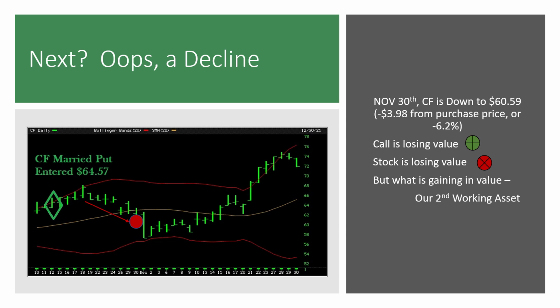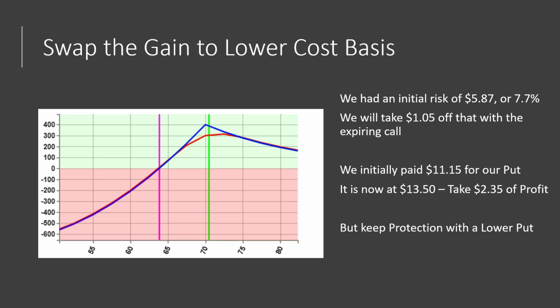The stock is losing value. That's a negative. But what is gaining in value? Our second working asset, that protective put that we had purchased to control risk initially. We can swap the gain in the put to lower the cost basis on the entire trade. We had an initial risk of 587 or 7.7%. We're going to take 105 with that call expiring in just a few days on the 3rd of December.